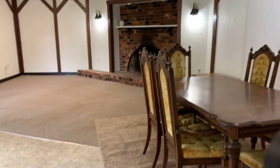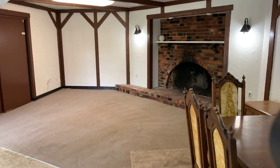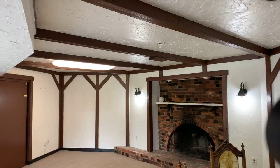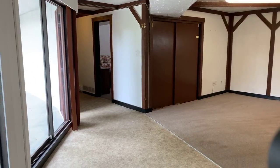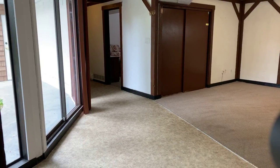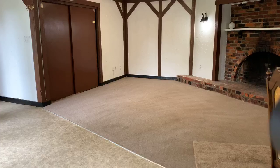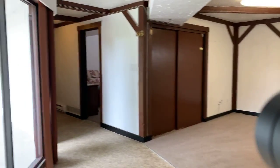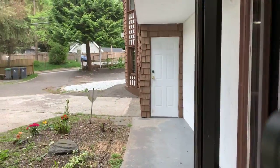Okay, here we go. Looking into the main suite room. Right? Would this not make a great, like, medieval kind of eating area, something like that? It's a big space. 20 some odd by 25 feet across. Now this was the living room, dining room, and kitchen before.